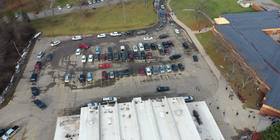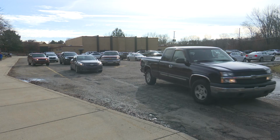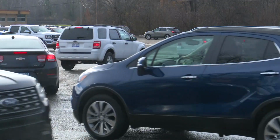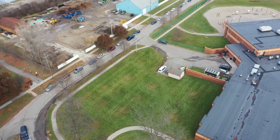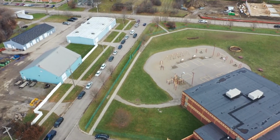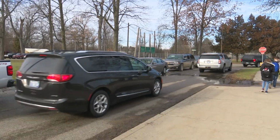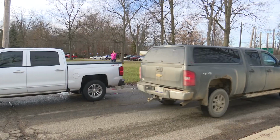The parking lot itself is in very poor condition, and so there's a lot of areas to take care of here. I think it's not only a safety issue for the district, but it's also a critical need. We need to fix this. As you'll see in a lot of the footage that we're going to show you, the traffic is not only congested, it's backed up, it's intermixed with pedestrians, and it's definitely not an ideal situation. And I think we can do a lot of things here to make it easier, faster, smoother, and safer for parents to drop off and pick up their children.